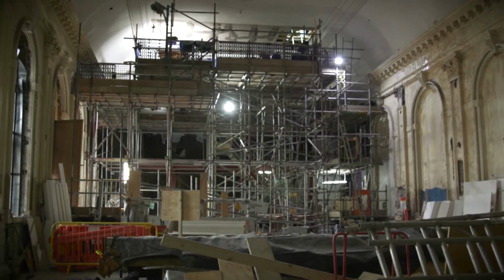Now we're up in Hall 2. Things in here have really moved on for me as well. So we've completed all the structural roof work. The roof is dry and that's allowed us to progress with the ornamental plastering and specialist restoration.